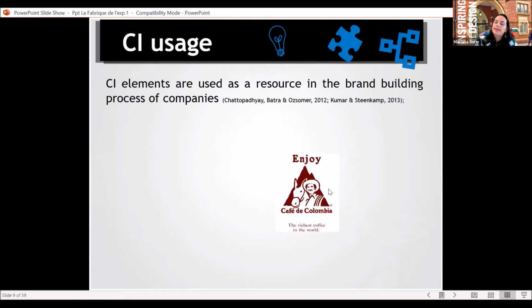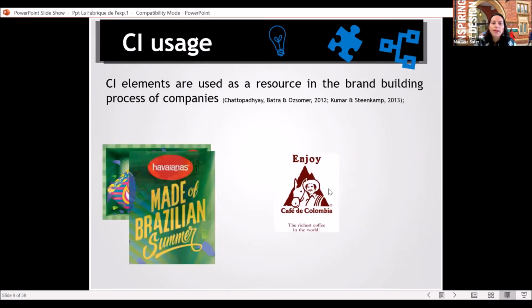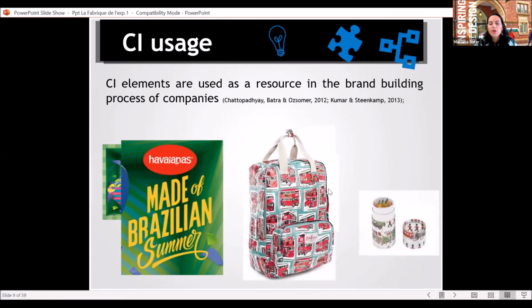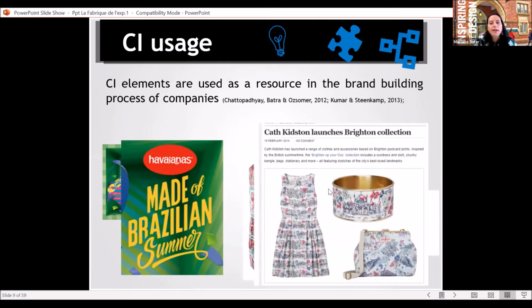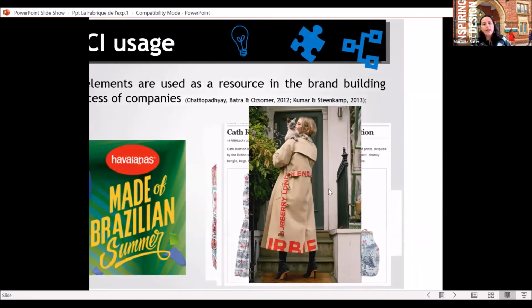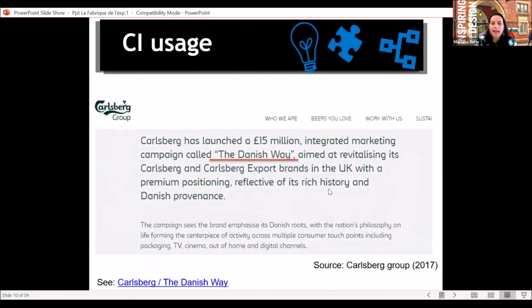And we see several companies using cues and aspects from the country to build their brand. So we have some examples here: Café de Colombia. Then we have the Brazilian flip-flop, where they state "made of Brazilian summer." We can also see here a British brand and another British brand that emphasize where they come from. And I'd like to emphasize this very interesting case from a Danish brand. I think everybody knows Carlsberg. And so Tom will help me with a video in a second.